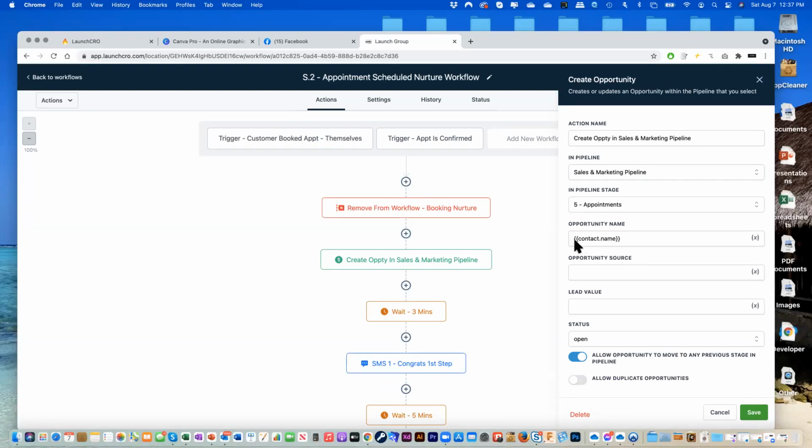And if I wanted to, I could add something else at the beginning. I could say, like, CR for credit repair or something. Then it would be CR dash John Smith, and that would be the name of the opportunity. I'm not going to save that change, but I'm just giving you an idea of how you can customize these things. And then we'll go look at it in the pipeline.